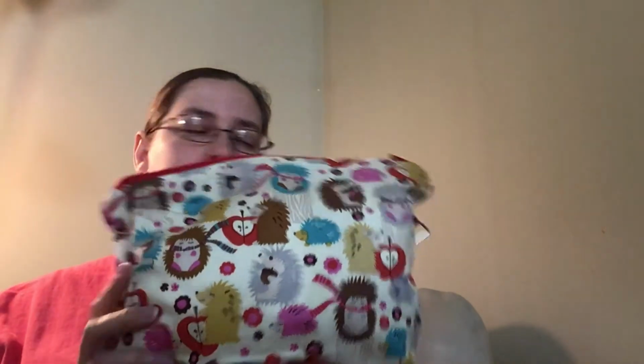Oh no, I just zipped my yarn into my zipper on my bag. I got it fixed though. So that is being housed in this bag. I'm running out of space.